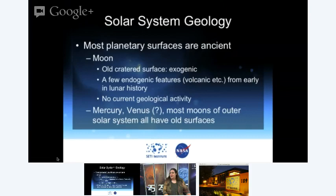I like cratering, and so the part of my research that I'm not going to discuss today focuses on impact cratering, what we can learn about the subsurface thermal profile, all sorts of great stuff, but I'm not going to talk about that today. Today I'm going to talk about active processes. Mercury, Venus, potentially, and most of the moons of the outer solar system all have very old surfaces. But some planetary surfaces do show evidence of current geologic processes.